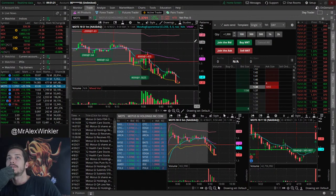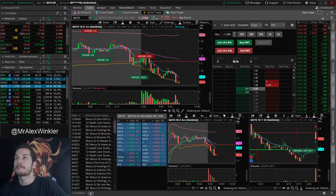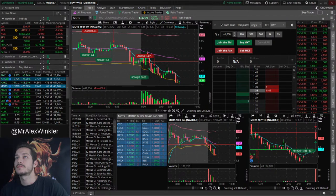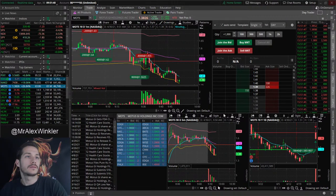The amount of people buying this dip on MOTS is quite impressive, but the sellers are relentless. I mean, they're just constantly there. Good first little bounce.